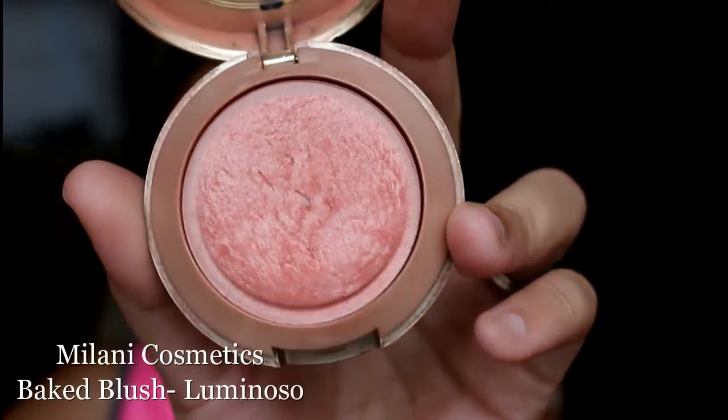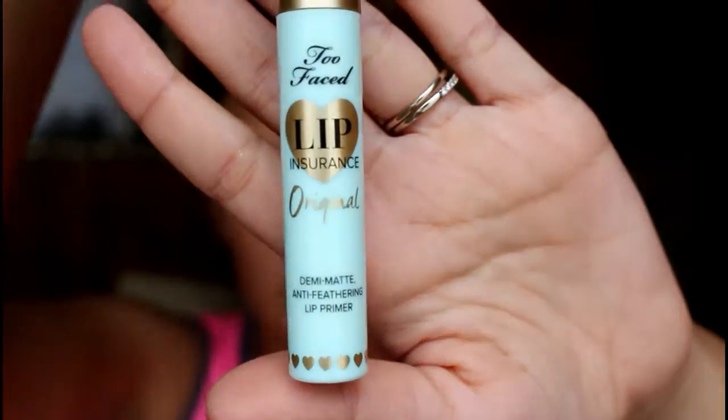Next is blush. And an interesting fact I learned recently is you want to apply it directly on your cheekbone but staying away from the center part of your face, because if you apply it there, it actually makes your face look rounder, so stay away from that.